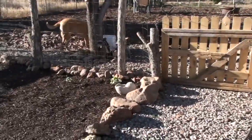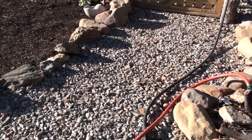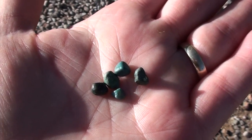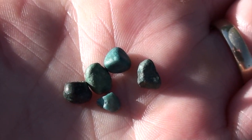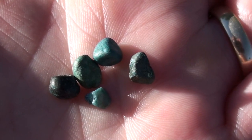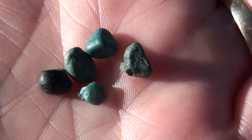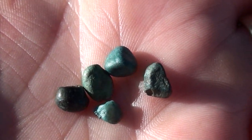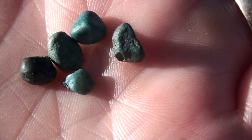Oh, and you know what? I keep forgetting to show you guys. When I was planting the fig tree, I know I sped the video up and you might not be able to readily notice, I found these five little stones that look an awful lot like turquoise. And I'm just curious if any of you know, is it possible to actually find turquoise just laying around in the ground down here? Or is it fool's turquoise? Did it make me think I found turquoise when I really did not? Yeah, they're pretty cool though.